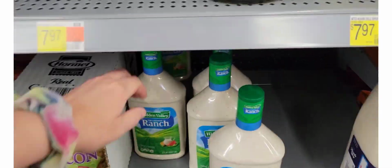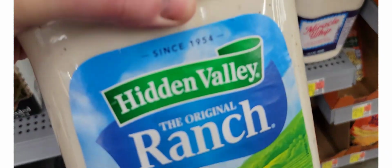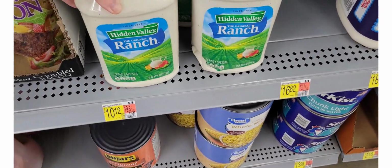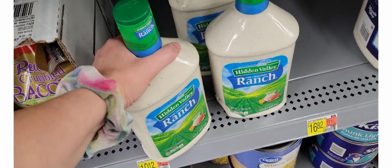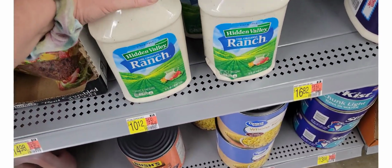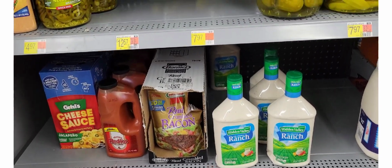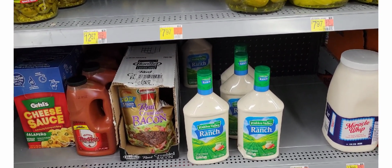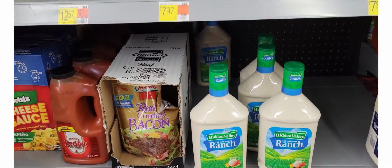This is what I want for my birthday. I want me a big bottle of this Hidden Valley ranch dressing. $10.12 is what I want for my birthday. Go big or go home, right? Look how big that ranch is.